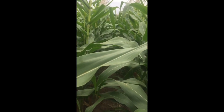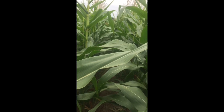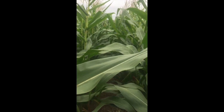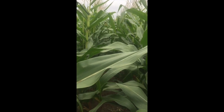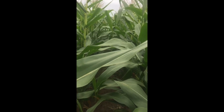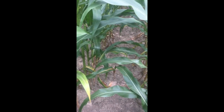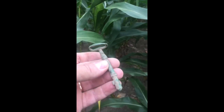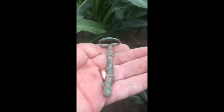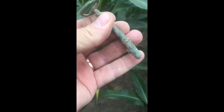I found two 1853, 1854 American half dimes in here, and I think we might be onto something, hopefully. It's been probably about an hour, and I just pulled this nice skeleton key out of the ground. It's too bad it's mangled. It's got a beautiful green patina to it.